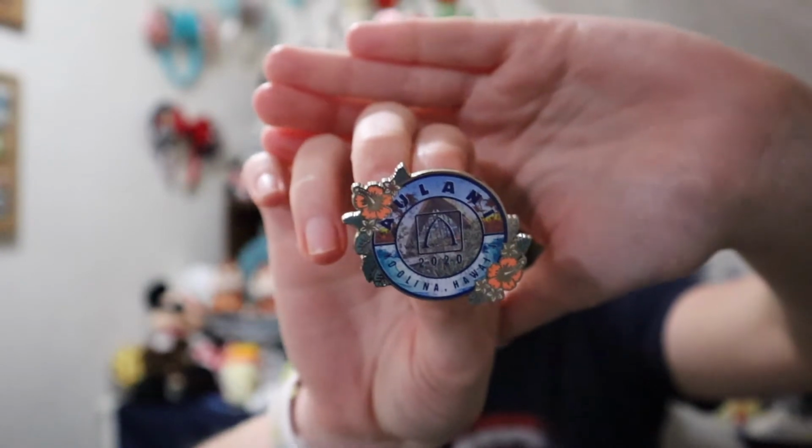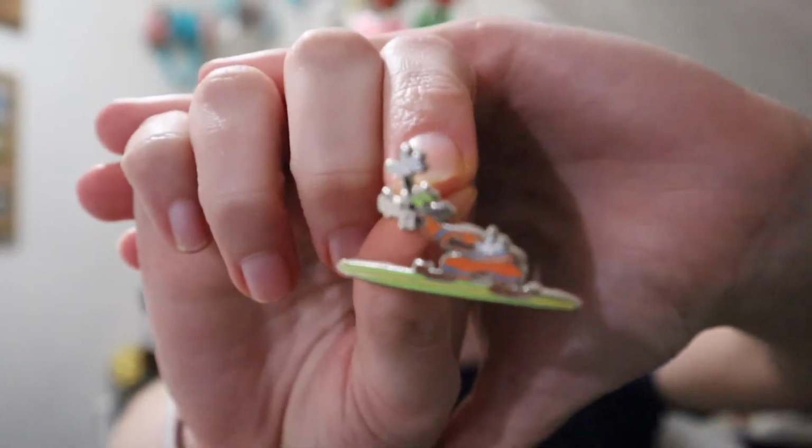I actually did trade for one more Aulani pin. It was an Aulani girls pin. You'll see it in one of my vlogs. I did actually trade that in Disneyland for some other pins, just because it wasn't one I wanted for my collection, but it was something fun I could trade in Disneyland. And then this is actually another Aulani exclusive. It is Goofy on a surfboard.